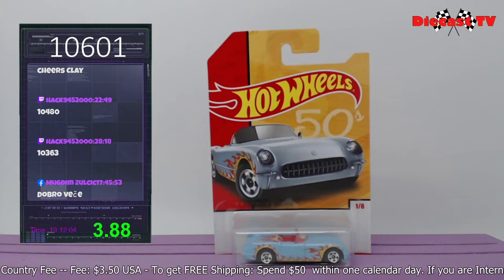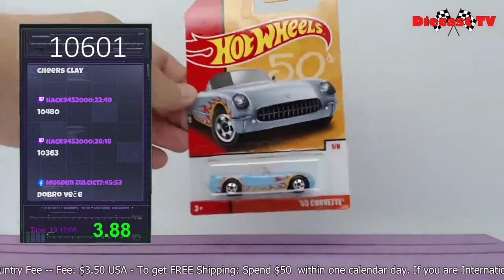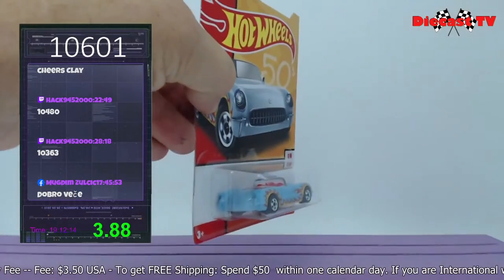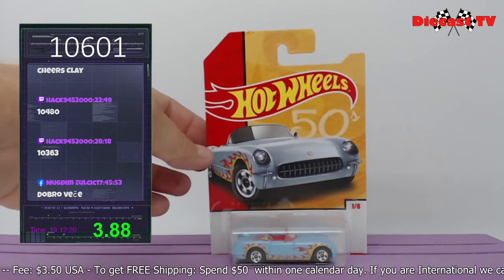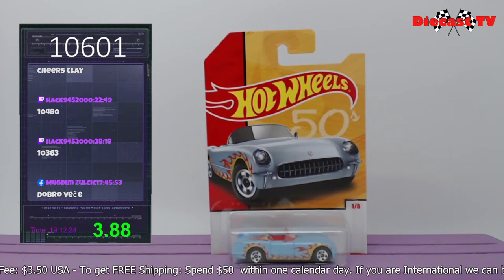10541. Hey folks, here we have another one from the Hot Wheels Decades. This represents the 1950s, first of eight, 1955 Corvette, obviously a convertible with all the flame graphics all around it. There we go. If you'd like this one, just go ahead, type in 10601. That is 10601.